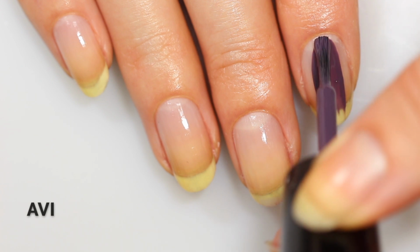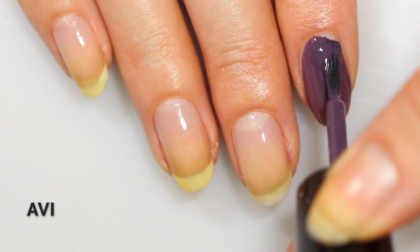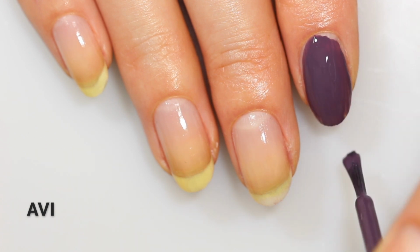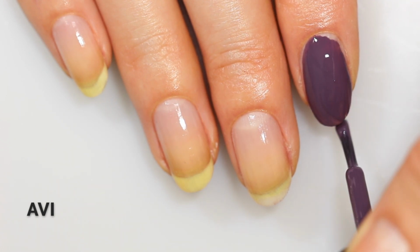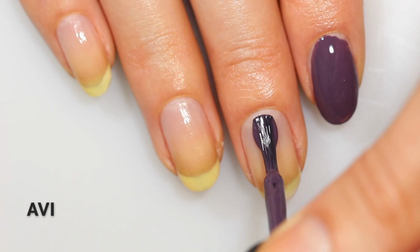Okay, not as many creams in this collection, but we have two more. This one is Avi, and this one is described as a smoky grayish cream with a hint of red brown. Zoya loves the word grayish. I think they have a couple of these that they use that to describe it.